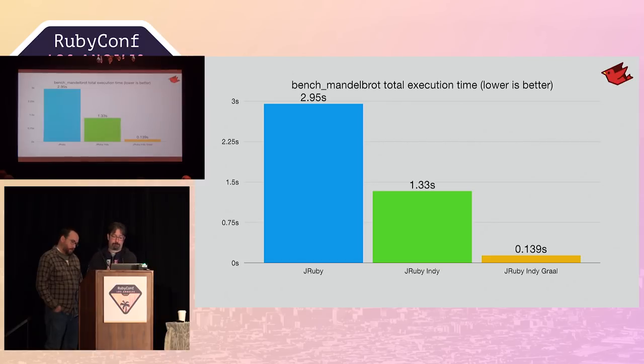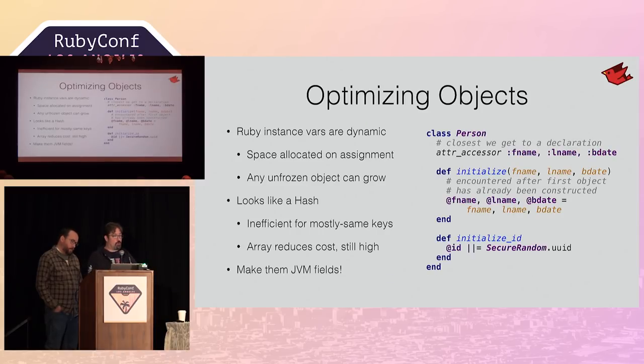Another area that we've been working on improving in JRuby is reducing memory size, reducing the indirection of objects. That means trying to find better ways to dynamically shape the objects that we create. Ruby instance variables are dynamic. They come in as they're assigned, and we need to have space allocated for them to put them in the object. It really looks like a glorified hash, right? It's just a name, you put some value in it, you can put another name and another value in it, and it always just takes on those values, no problem.